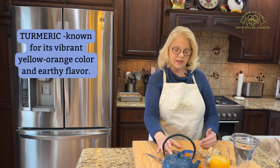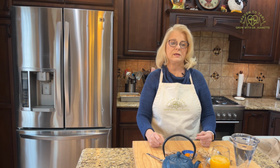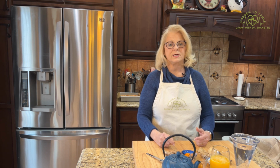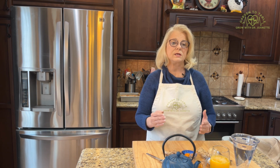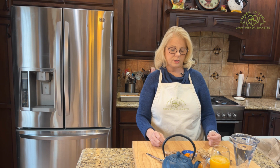It's a bright yellow spice, as you can see, and used a lot in Indian cooking. It has an active ingredient called curcumin, which is not only good for your immune system, it's also an anti-inflammatory and antioxidant. It also has anti-cancer properties, and it's believed that it helps prevent the growth as well as the spread of cancer cells. And in addition to that, it reduces inflammation in the body and in the brain, which helps with your cognitive function and your immune function as well.